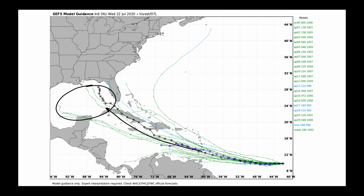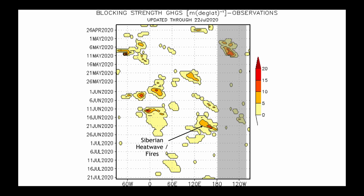We could lose Gonzalo entirely as it gets into the Caribbean, but it's just something I want to keep a close eye on as we progress forward through the end of the month of July. There's quite a bit of time for this to continue to evolve, so we've got some time, and we just need to be patient watching it in its forecast.